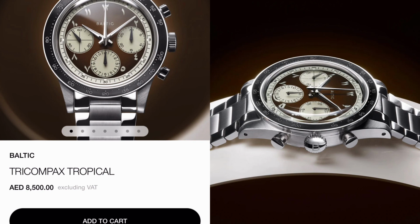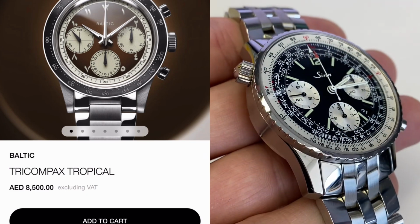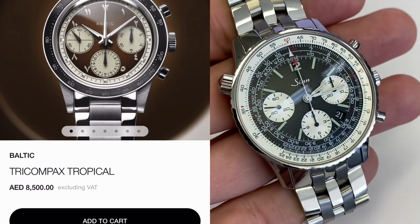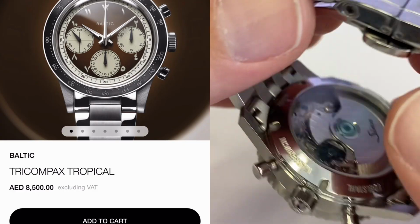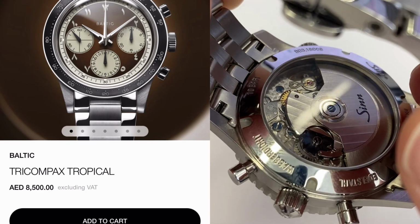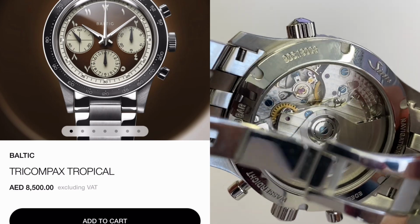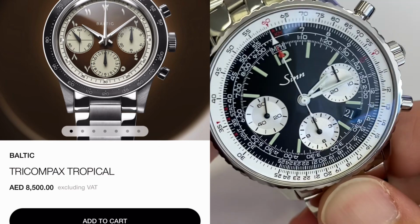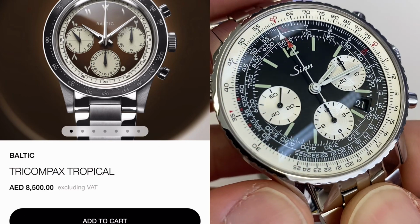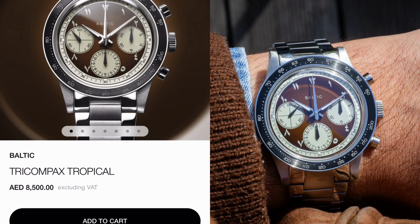And I just realized, okay, I got last year a very cool version of the Navitimer by Zin that I like a lot, and I never have time to wear. Why am I going to buy this one? And then you justify yourself, oh well, I don't have that kind of dial, with the Eastern Arabic numerals. And it's kind of cool to have something that's a bit like the older Rolex, blah blah blah. But really, you're just buying the looks, right? You're not buying anything substantial.